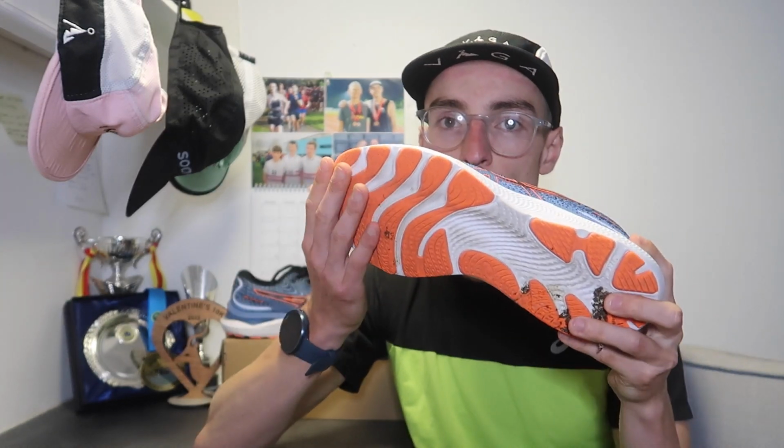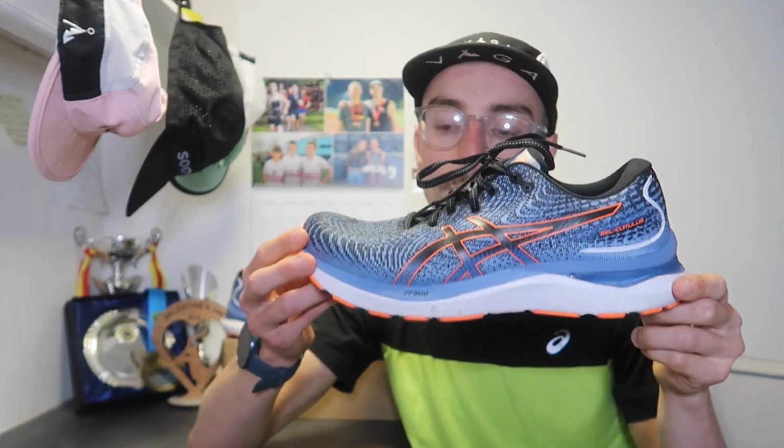If you've got a multi-terrain parkrun that you do, then this is going to be perfect for those more grassy, maybe trail sections as well. Plenty of grip on the bottom. That pretty much summarizes my first impressions of the Gel-Cumulus 24. Much better than the predecessor, the 23, and mainly due to that midsole.